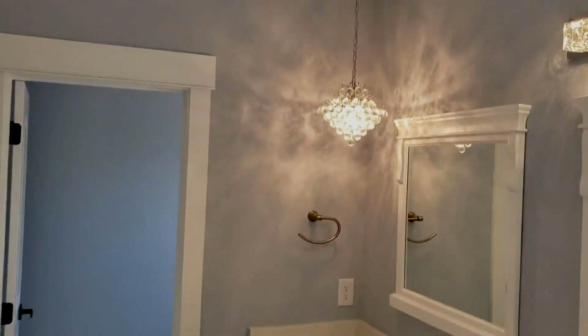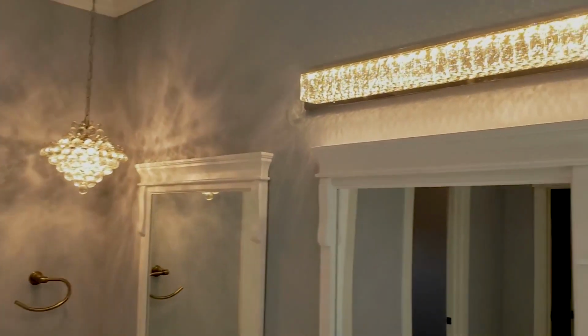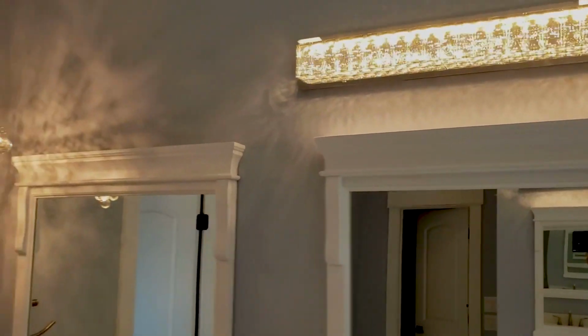And of course, look at that chandelier. That was really cool. I love that. I love the lighting they picked out here. It's just very unique.